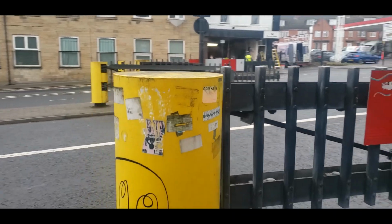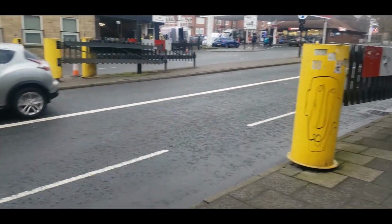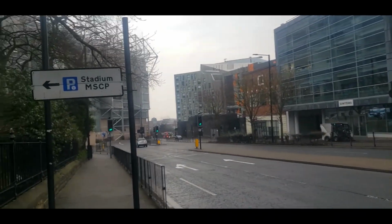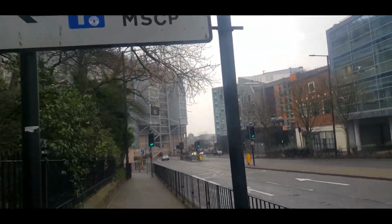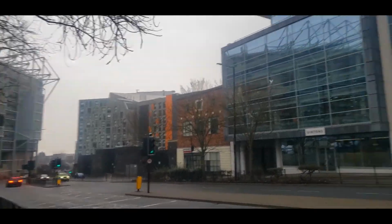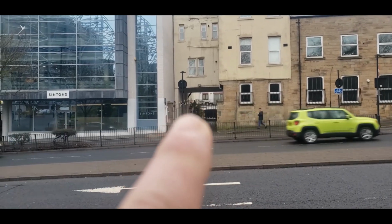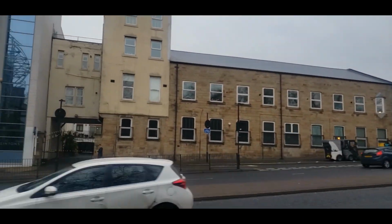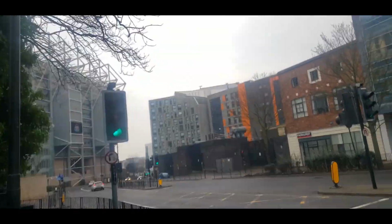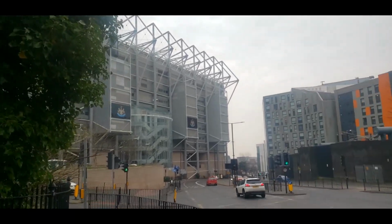Got the gates to stop the traffic coming through. They never used to be there. Barrack Court, just there. Obviously that must be part of the Fenham Barracks. I don't know if it still is, but it was. That's what I'm presuming anyway. So, St James's Park.